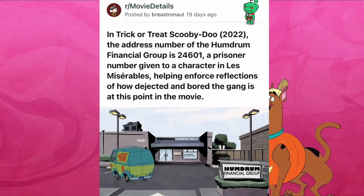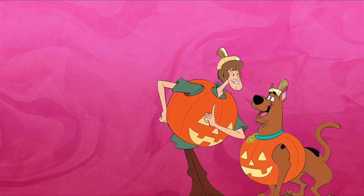So they figured out that in Scooby-Doo Trick or Treat, the address number of the Humdrum financial group is 24601, which is the prisoner number given to a character in Les Miserables. I think it was Hugh Jackman's character, which is supposedly to reinforce how miserable and, I guess, depressed the gang are feeling at this point in the movie. Very in-depth Easter egg, full respect to whoever added that in. But I don't know. It's interesting. I kind of do wish that we got more stuff like that in terms of Scooby Easter eggs, but that's just me nitpicking.